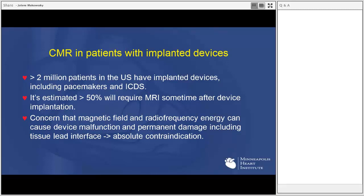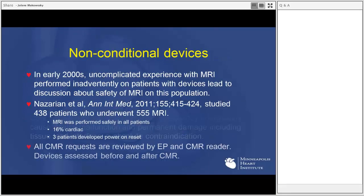...has ICDs and pacemakers. It's estimated about 50% will probably need MRI sometime in the future. Not most of them need cardiac MR, but brain, back, and so on. The initial concern is always that with the magnetic strength and with the radio frequency, you can actually impair the pacemaker or defibrillator. You can also heat up the tissue-lead interface and cause damage to the myocardium.